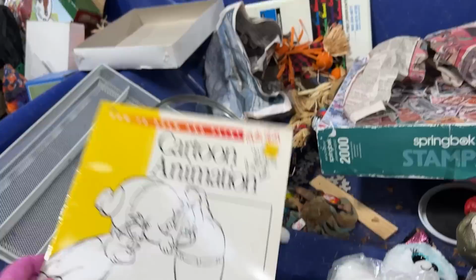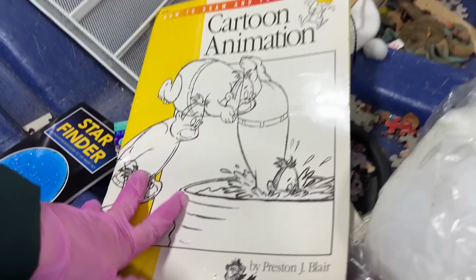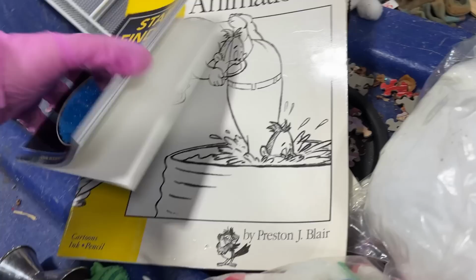Ooh. Cartoon animation. How to draw and paint. I really like these books, because I feel like I didn't have these books growing up. Yeah, they're all pretty simple. There wasn't a whole lot of how-to books. Yeah.